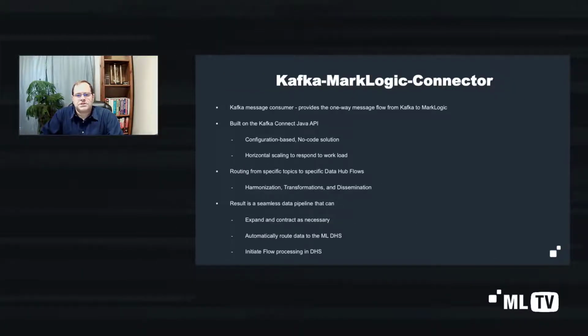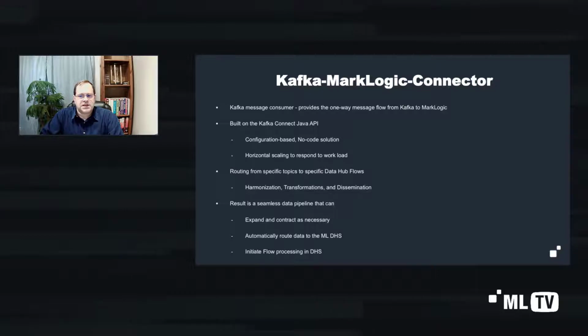That just leaves the Kafka message consumer. Kafka is designed for message consumers to run independently and retrieve messages from Kafka topics. We have developed a one-way Kafka to MarkLogic message consumer that retrieves messages from Kafka and then forwards those messages to a MarkLogic database. This message consumer is based on the Kafka Connect Java API and inherits a basic set of functionality and configurability, including Kafka's easy scalability. Just like the Kafka message brokers and the MarkLogic DHS, the message consumer can expand and contract as the rate of incoming messages fluctuates. So, as the data volume grows, DHS and Kafka can grow to accommodate tomorrow's data demands.